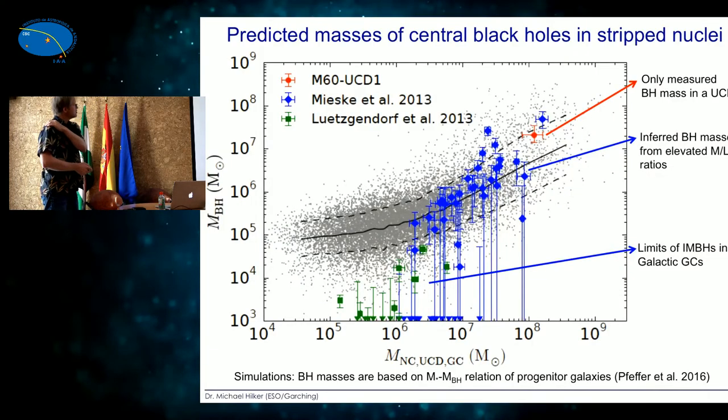Just one short comment back to the simulations. We had these simulations with Joel Pfeffer in the Millennium simulations, and in the analytical model, they also gave some black hole predictions. And actually, all these gray dots are our predictions for the black holes. And this was the first one measured. This falls exactly where we predicted it should be.